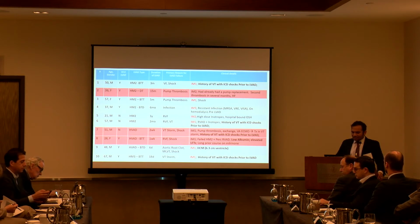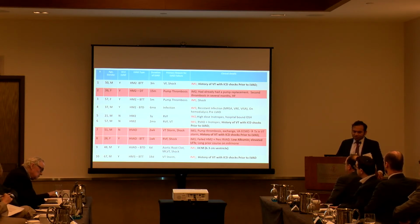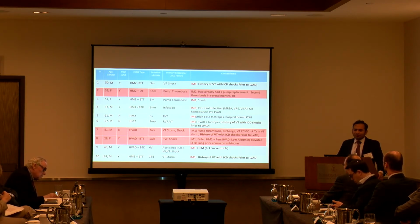As you can see in the last column, the details of patients, there's a high frequency of patients who were implanted with VT storm with an LVAD, and one of the things that stood out while sort of going through the clinical histories was that many of these patients had previous histories of VT prior to VAD implantation, and not VT associated with heart failure decompensation, but just VT on its own as a primary medical issue, sometimes requiring multiple antiarrhythmics, previous history of ablations, et cetera, et cetera.